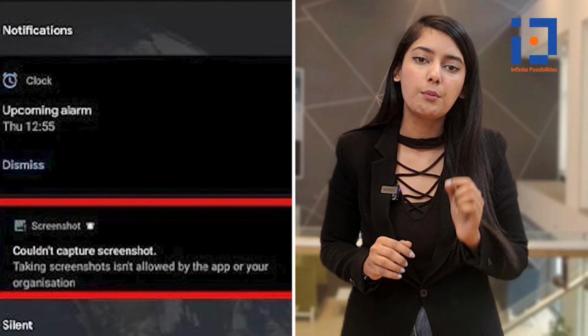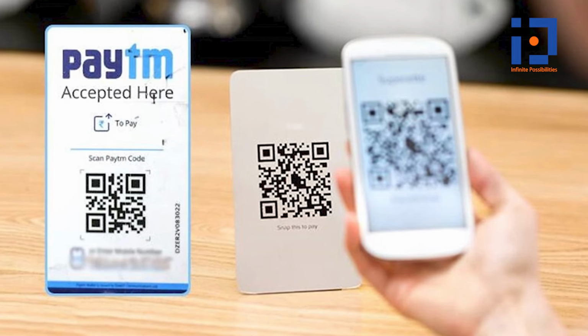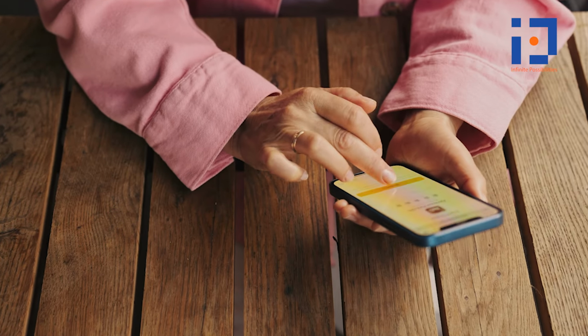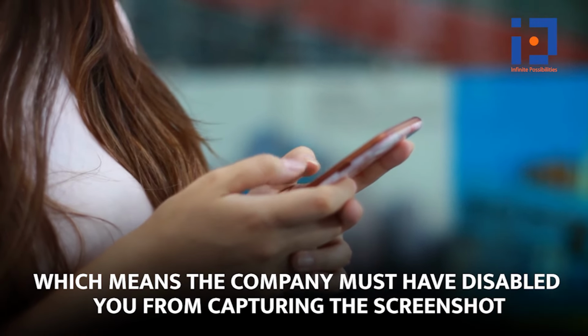Mostly, these are the banking and financial apps that have built-in tools that are designed to block screenshots. If the screenshot service is blocked because of high security apps such as PayPal, Paytm, UPI Bank and more, then you can use third-party apps to capture the picture. Sometimes the screenshot function is restricted from the server's end, which means the company must have disabled you from capturing the screenshot. With that said, there's an option available if you want to take screenshots with Paytm.